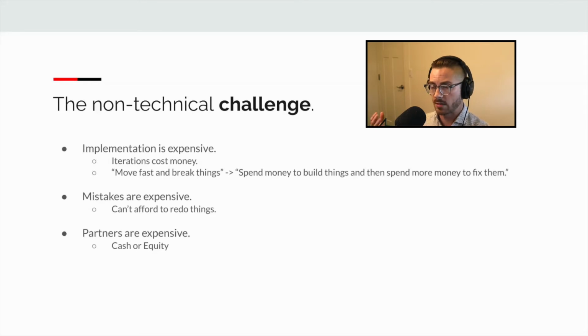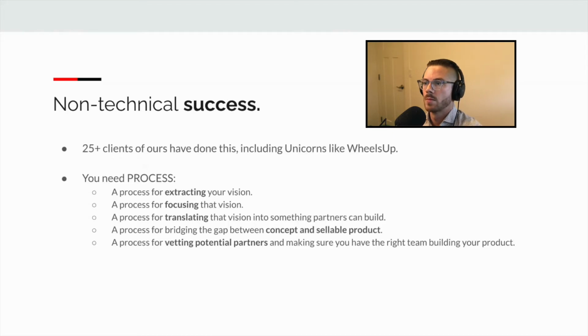So that's the challenge as a non-technical founder: implementation is expensive, mistakes are expensive, partners are expensive, and you need partners as a non-technical founder. That does not mean that this is impossible.